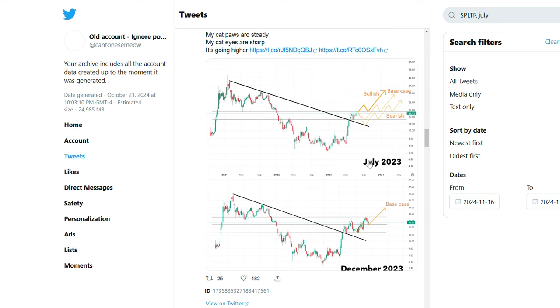I was also making a case, while everybody was calling head and shoulders, that it was really just stuck in a range. I drew a bullish case, a base case, and a bearish case. And price action worked out exactly how I thought it would on the base case. And this is back in July 2023 to December 2023 or so, right?